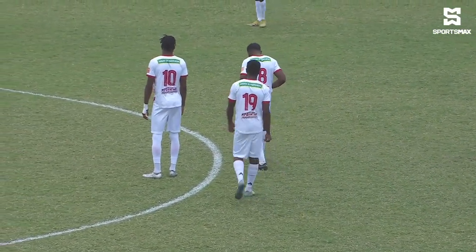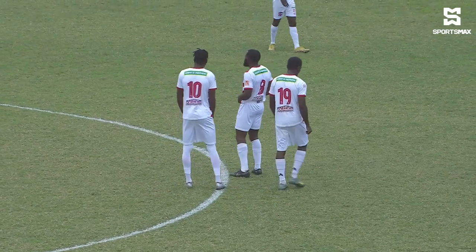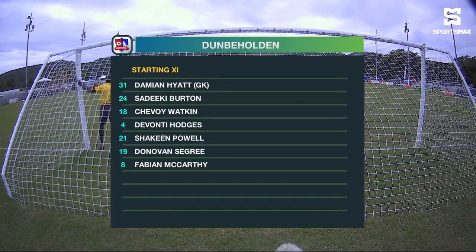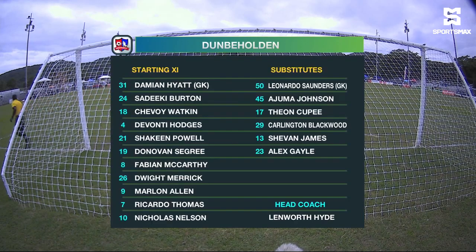We take a look at the starting lineup for Dunbeholden. Last time out, as we say, Nelson, he came off the bench. Hyatt is in goal for them. Burton Watkins gets back a start in. Was on the bench while Hodges was on the field. Hodges in there as well.